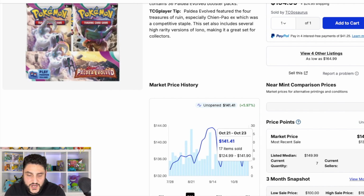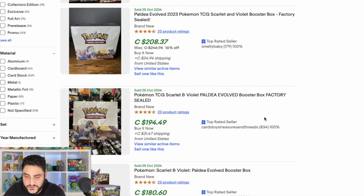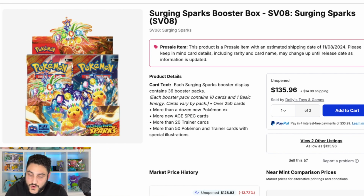But just to focus again on the Paldea Evolved Booster Box, going for $140, and looking at the most recent sales on this one here, the booster boxes are going for around $200, $230 if you look at the shipping as well, which is roughly around that US $140 price. So Paldea Evolved takes the number 2 spot right now that you want to consider investing in for November. And the number 1 product, which I also mentioned in October, is the Surging Sparks Booster Box.